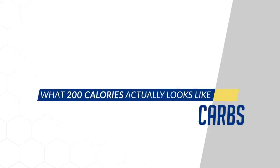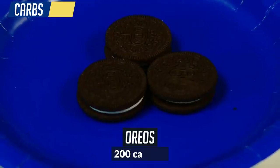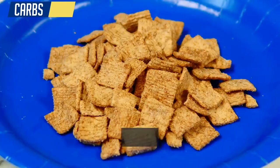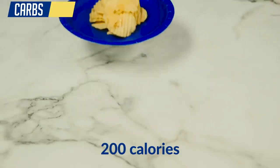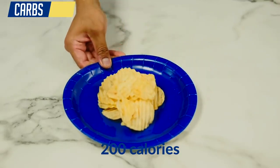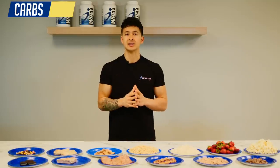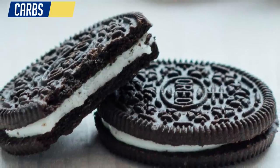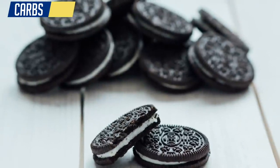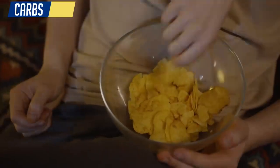Next are carbs. Some of the most problematic snacks that we found with clients were foods like Oreos, potato chips, and cereal. For 200 calories, you're either getting a few Oreos or a smaller serving of chips than you've probably ever had in your life, or a very minuscule bowl of cereal. When used in moderation, these foods are perfectly fine, but let's be honest, when you're snacking on these foods, there is no way that you're stopping at these serving sizes, which just goes to show you how quickly the calories can add up without you being aware of it.